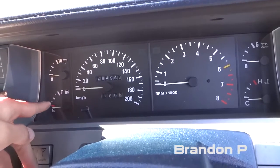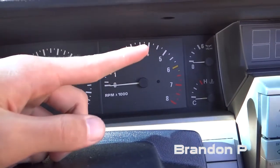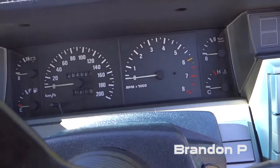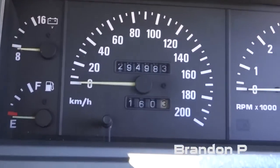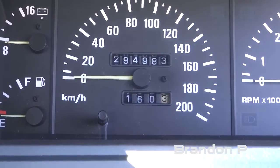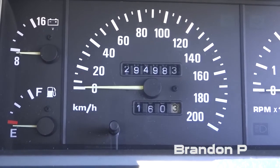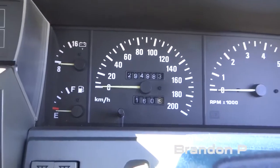Anyway, so we have fuel gauge, voltage gauge, speedo, tacho, oil pressure and temperature. Well, this is slow zooming, 294,983 Ks on the clock. I'm Australian, not American, so it's Ks, not miles. Just thought I'd point that out.